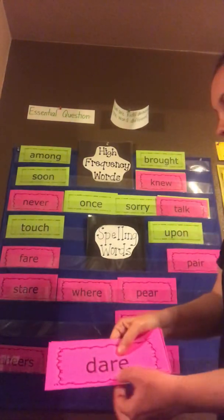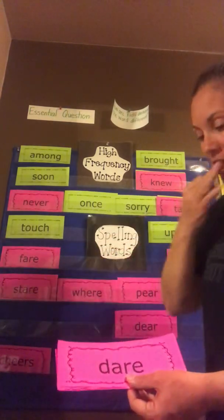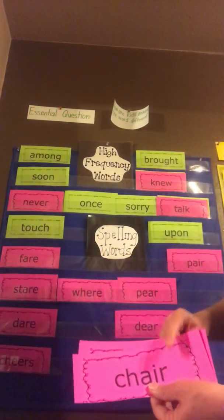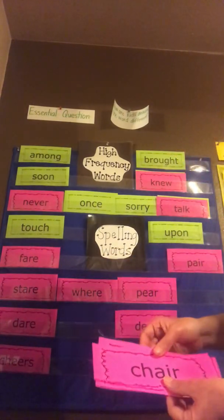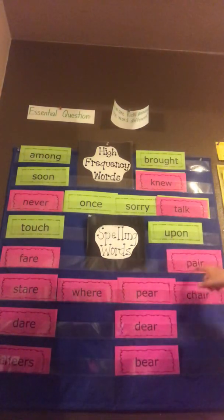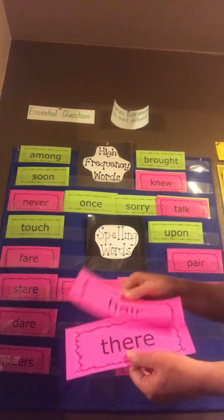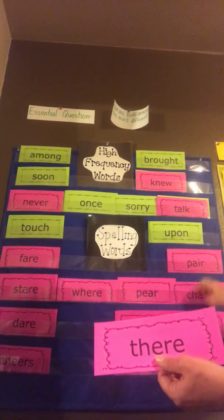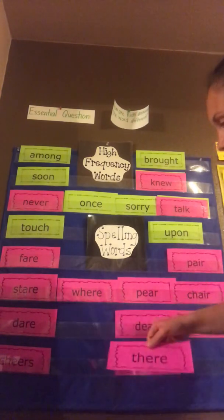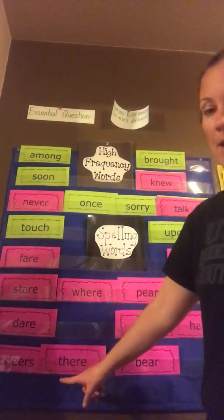Okay, then we have dare, which is going to go under fair with A-R-E and stare with A-R-E. And chair, which has A-I-R, so we'll find it under pair, which also has A-I-R. And then hair, which has A-I-R, so pair, chair, hair. And our last one is there, which is a review word. So our two review words are cheers and there.